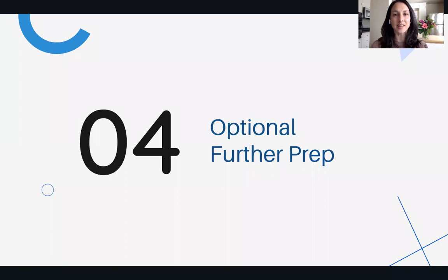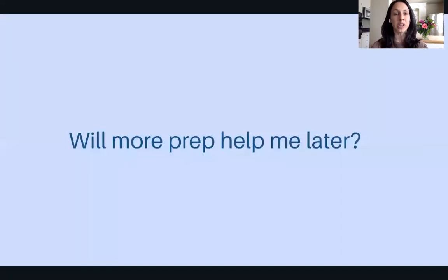So after that, once all of your fresh items are made and maybe you did your grains and your starches or your dressings and marinades, decide, as optional, if further preparation would be beneficial for you. So perhaps it's not even the same day. Maybe you designate an hour the next day to some of this further food preparation. Just simply ask yourself, will more prep now help me later?